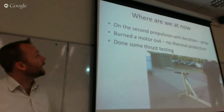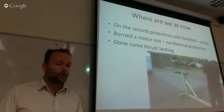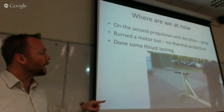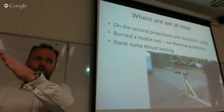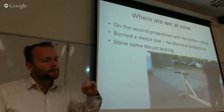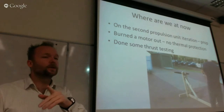All right, so where are we at now? We're on the second propulsion unit iteration. Basically the information we got on the propeller wasn't quite right. We were able to get a curve of rotational speed versus static thrust, and we were getting close to the thrust we needed. We need 25 kilograms per unit. We weren't getting that. We were actually a bit under, which suggested our speed needed to go up by about 30%.